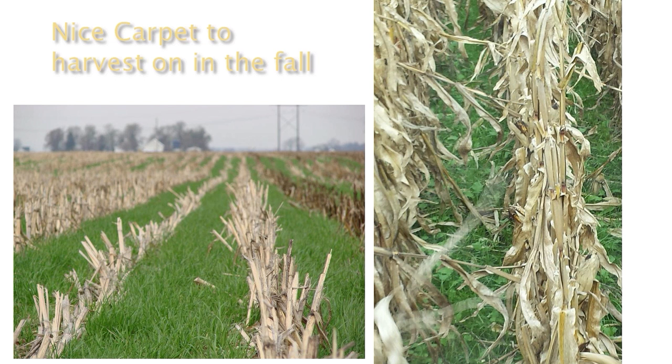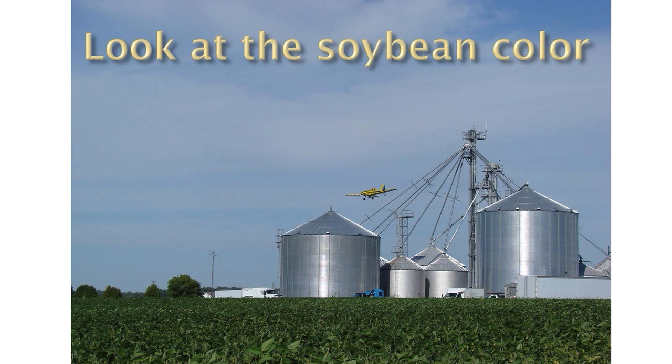It's going to support you. You've got good soil structure out there. That's just going to keep you up and make less of a mess, especially in the fall like last year in our area, where we were extremely wet, extremely cool, and did not have a lot of opportunities to harvest in what we would call good dry conditions. So again, it's a real nice carpet to hold you up and give you a firm footing.